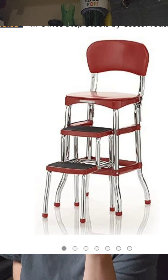Yeah. And I just bought a retro chair for the kitchen. You know the one I'm talking about. I'll put a picture up in a second, but it's the chair with the folding steps. Here, take a look. They were selling the teal that the seat popped up, but they were out of stock. I wanted the teal, but it's okay because it would have matched my Keurig and whatnot.